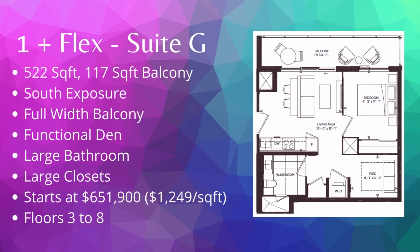This unit is a 1+ flex, and flex is kind of like a den, but I think it's a little bit smaller. It is 522 square feet with 117 square feet on the balcony. It faces the south, and we describe this as having a full width balcony, which means that your balcony spans the entire width of the unit. This one also has a larger bathroom, a large closet in the bedroom. But the thing is, the hall closet is by the bathroom, which you have to walk through the kitchen to get through.